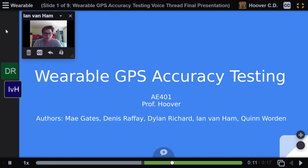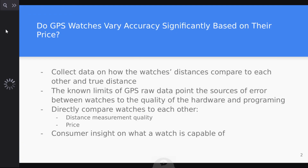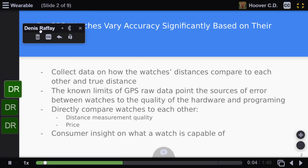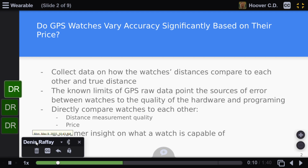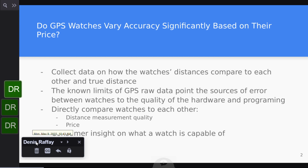Hello, my name is Ian Van Ham, and I am with the Wearable GPS Accuracy Testing Group. The main question the group is asking itself is how the watches compare to each other. This is through the way they handle different maneuvers, which can affect their accuracy and performance for athletes and consumers alike. So the idea of you get what you pay for is put to the test to find out how much of a drop in quality is taken when you save a few dollars at checkout.